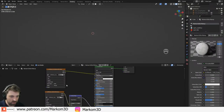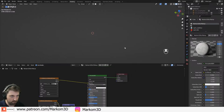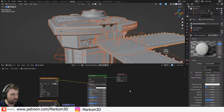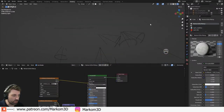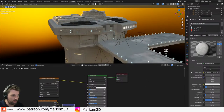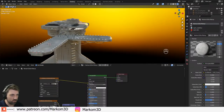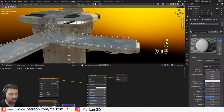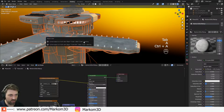Select that one. I have no idea what's going on in here. Ah, there we go. Okay, so that means now from here we lose all the ambient occlusion stuff. That's fine. I'll live with that. Why? Oh, hang on. Let's select everything. Control A, apply the scale.